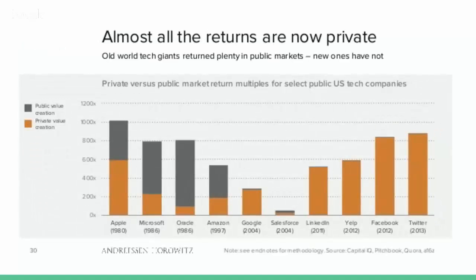All right, here's a slide from a company called Andreessen Horowitz. They're one of the leading venture capital firms in the world. They backed companies like Facebook and hundreds of others. It basically just shows that, as you can see on this chart, the black line shows the portion of gains that were captured by public market investors, like after the IPO, versus private market investors in orange.